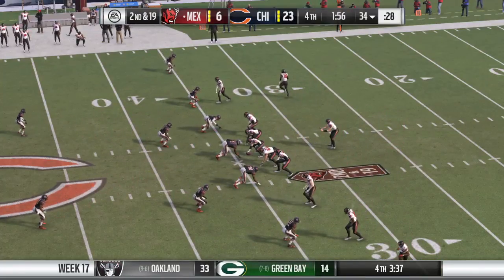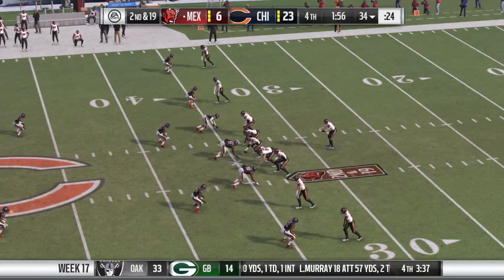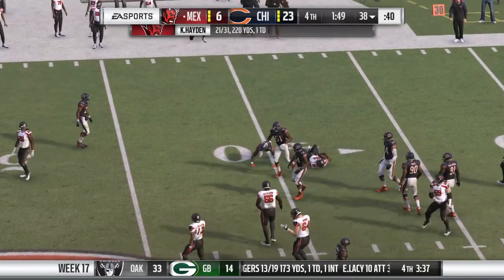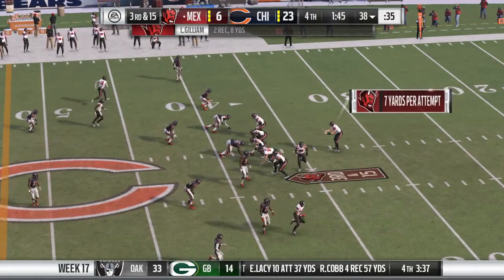And let's see what they've come up with offensively after having time to talk it over. Now a shotgun snap as they'll look to throw. Throwing right, and that's complete. 4 yards on the completion, and it sets up a third down. And now they're in the hurry-up.